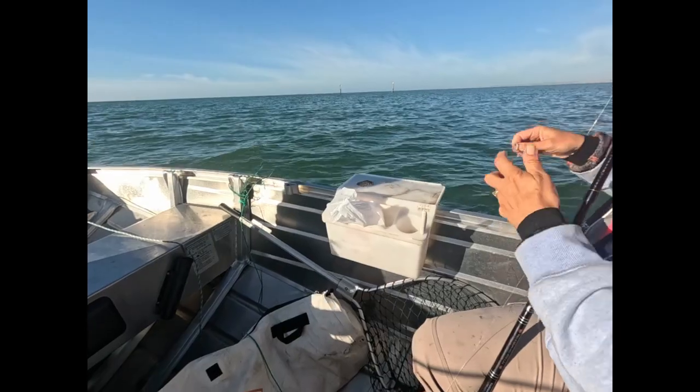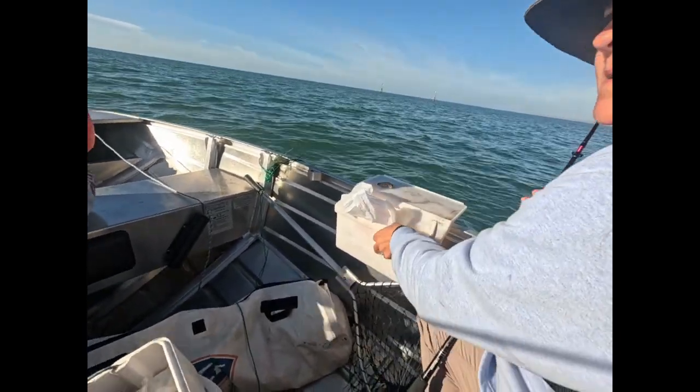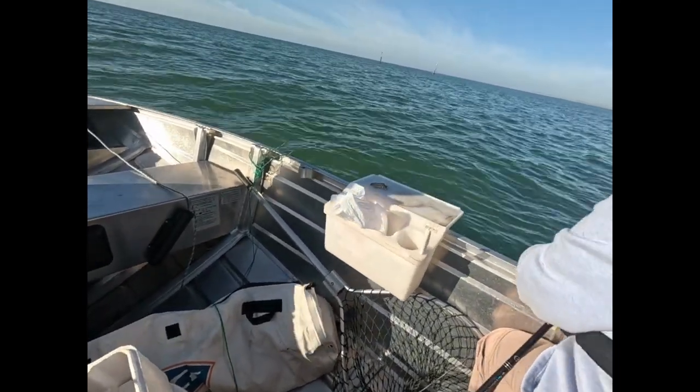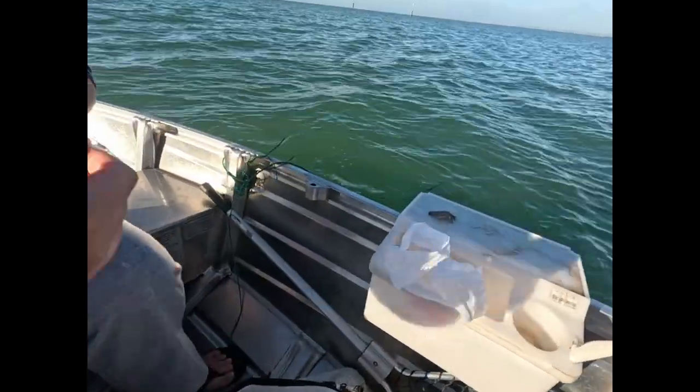Right, who's checking the crab pot? Consider the rod holder maybe. Turn it upside down. So just pull fast? Yep.